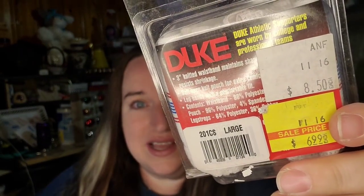So they paid $13 in shipping, and they're $23 all in. You can see originally this has an $8.50 and $6.99 price tag, so you see them, they sell.